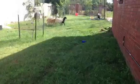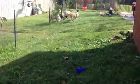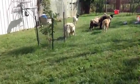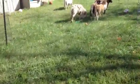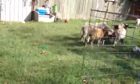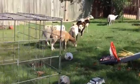Y'all are okay. Here's some of the newer ones with the ram baby in them. One Katahdin, no, two Katahdins, and the rest are Dorpers or Dorper Katahdin crosses. Now, one of the bad things about Dorpers is they don't shut off all the way. I'll get some shears and shear them off. But I want their frame, I want their thickness.